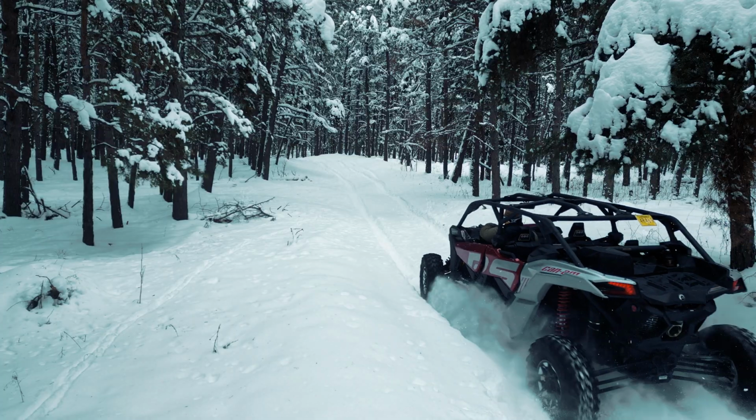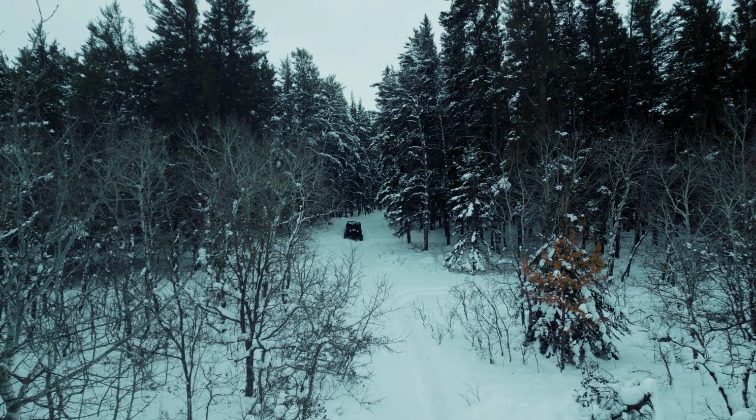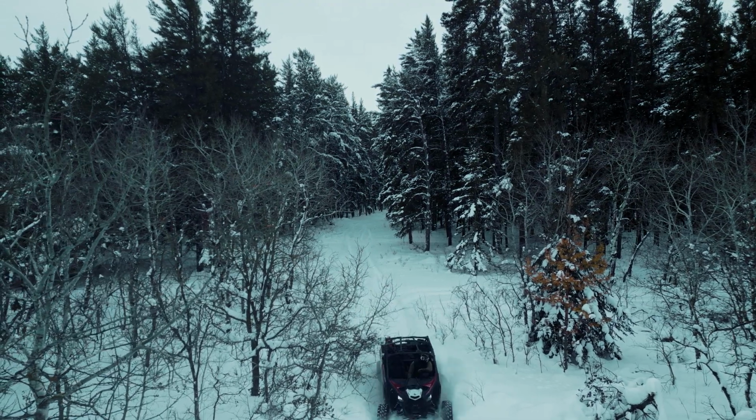Obviously, this is my friend's brand new machine. It's still in the break-in period and the snow is extremely deep. So I wasn't able to push this thing anywhere close to what the true limits of its capabilities are.